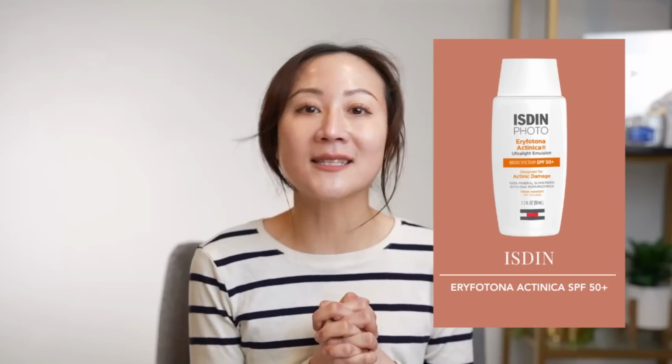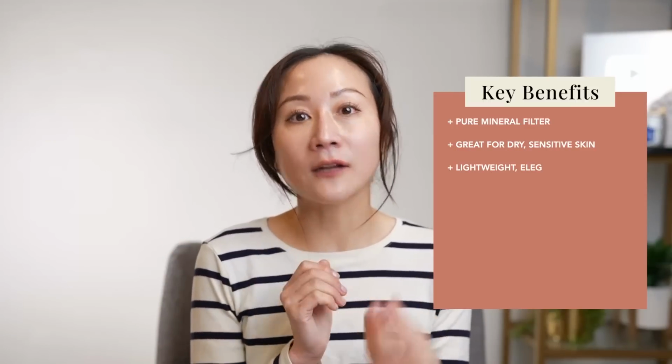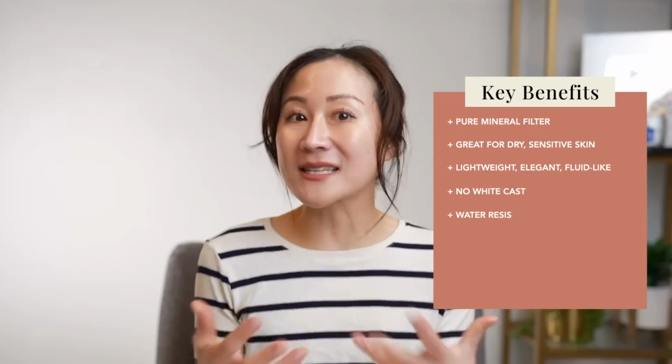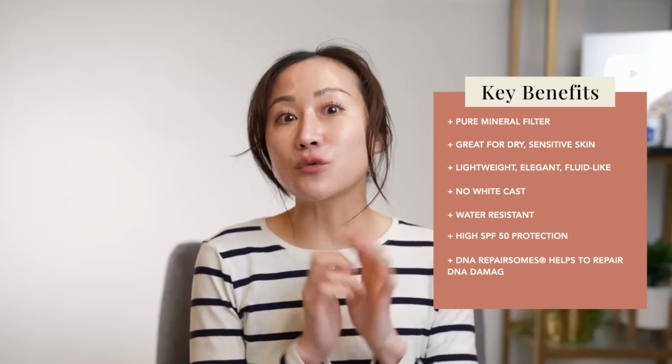The first one is from Isdin, the Eryfotona Actinica SPF 50+. So Isdin is a Spanish brand. They make elegant sunscreens, and this one is really popular amongst dermatologists because it's a pure mineral filter, great for anyone with dry and sensitive skin. It's lightweight and elegant, fluid-like, but does not leave a white cast. I believe it's also water resistant, and it's got high SPF protection, SPF 50, but also has this DNA repair zone that is unique to Isdin.